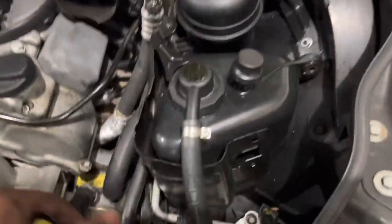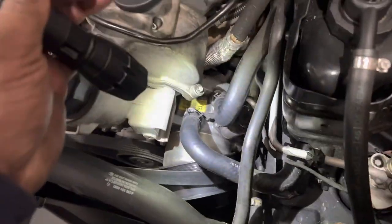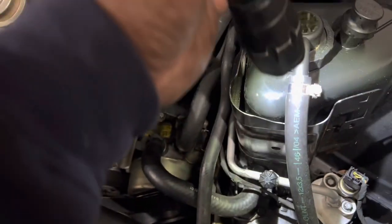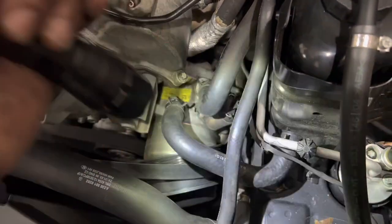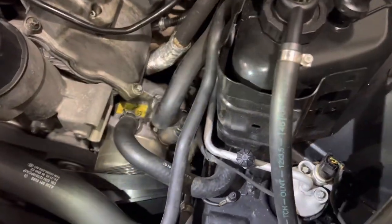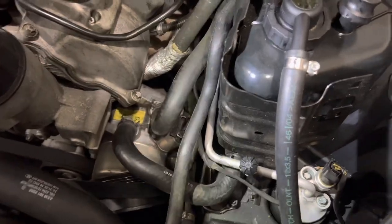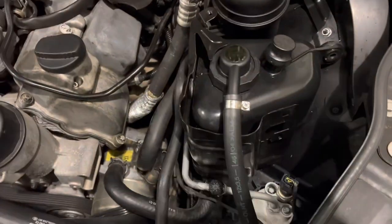Now you have to start disassembling the line that feeds the power steering reservoir, that goes from the ABC reservoir down to the tandem pump right there. Remove that line. It's going to cause a mess. So I have some zip ties prepared to tie that back so you don't spill too much, because you have to continue to remove other things. So disassemble all this stuff right here. Get it out of the way.